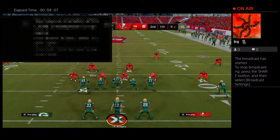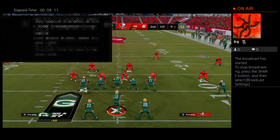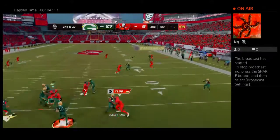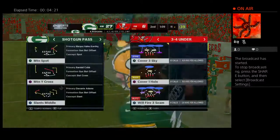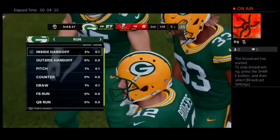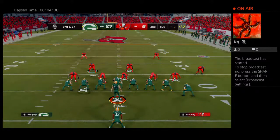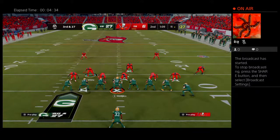Now they face a 2nd and long following the holding penalty. To throw is Rodgers. And this throw a bit late as he couldn't reach back for it. When you look at the scoreboard, you'd think they'd be pretty comfortable right now with this lead, but these guys are absolutely not going to let up. They want to increase their lead, and they want to do it with a big play. Unable to connect in that attempt.